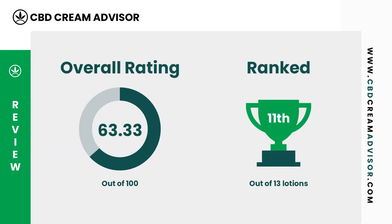The next question is, how does this Vertly Relief CBD lotion stack up against other CBD lotions we have reviewed? CBD Cream Advisor gave Vertly Relief CBD Lotion an overall rating of 63.33 out of 100. As a result of this score, this CBD lotion ranks 11th out of 13 CBD lotions that we have rated so far.